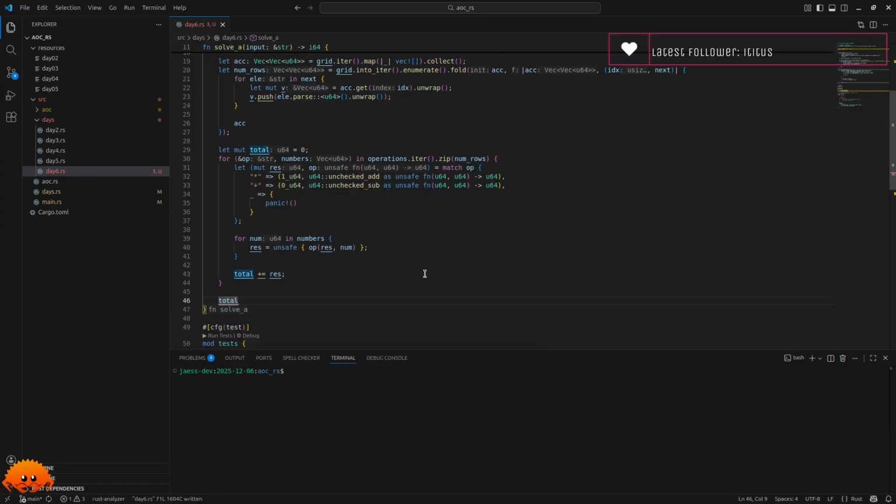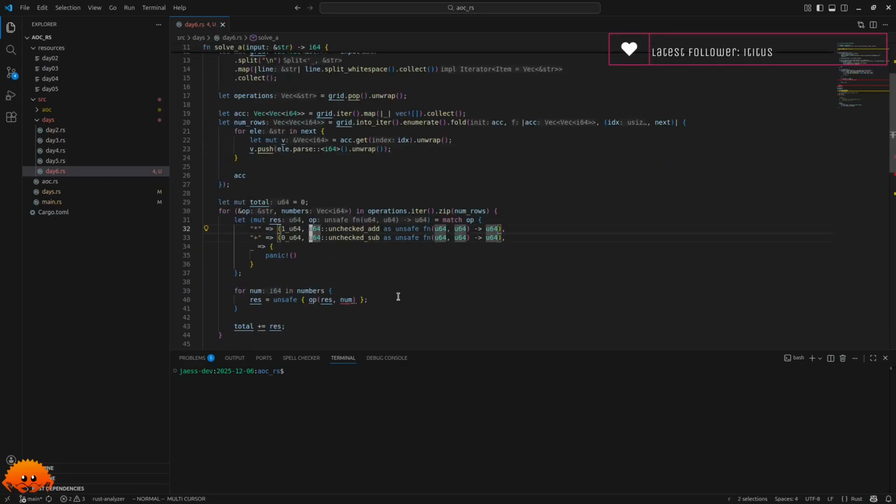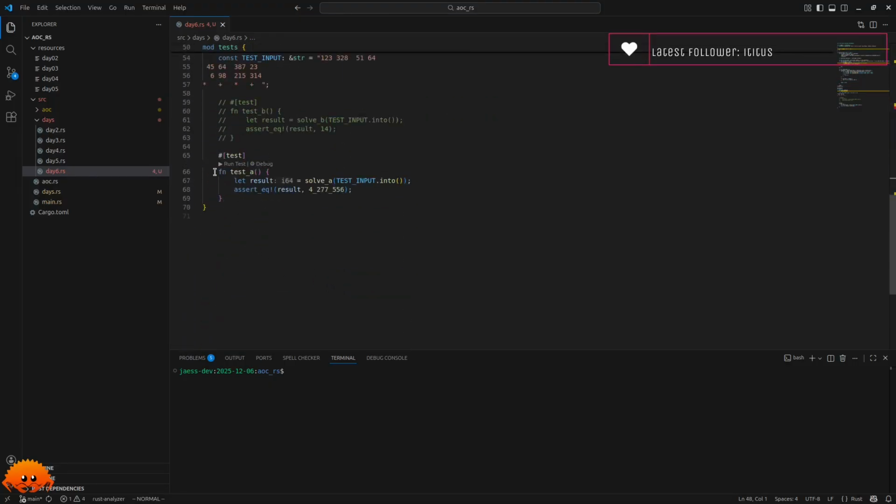And now we have a problem because I need I64s. So where do we have our number type? Here. Changing this here, and then using an I64 here, and here, and here, here. Yeah, and here. And now we can test this.